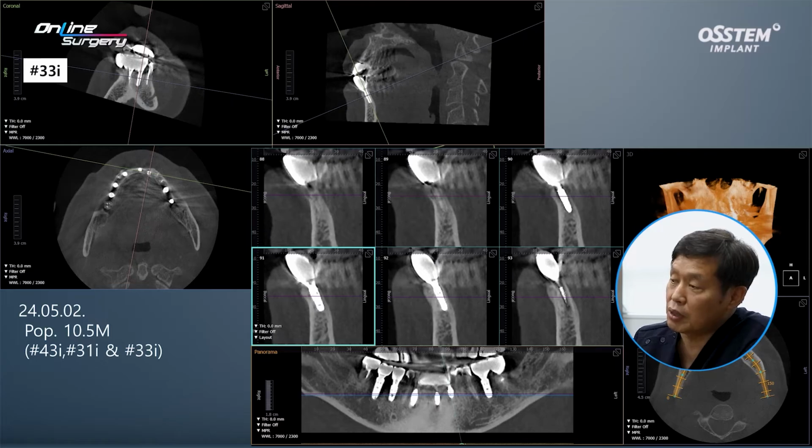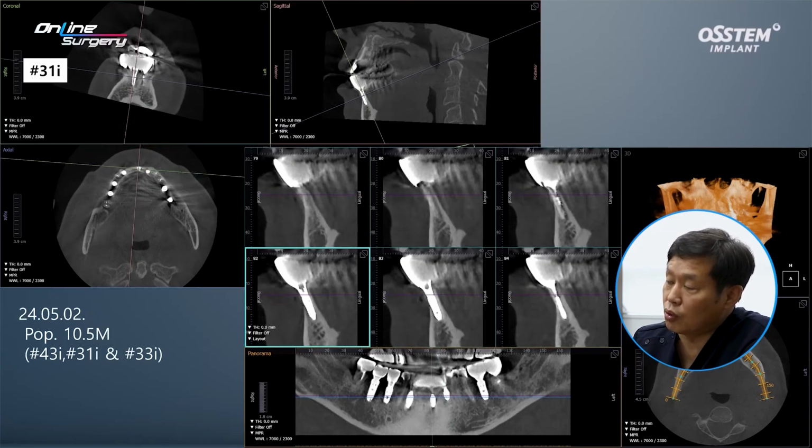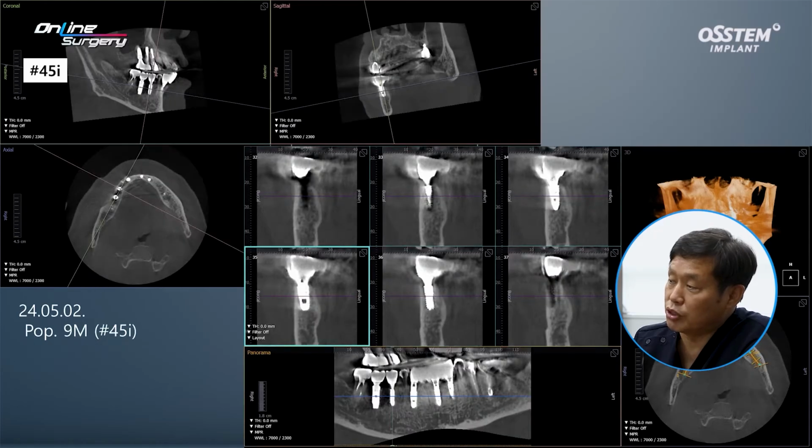And on number 33, you can see on the buccal side, previously a significant A-Oss collagen bone graft was done, and labial bone is nicely maintained. And in number 31, bone is thin, but it's okay. In number 45, it's been about 9 months on CT since surgery, and the buccal wall is nicely maintained as well.